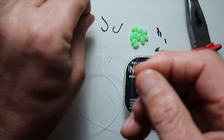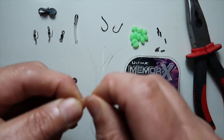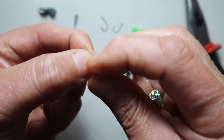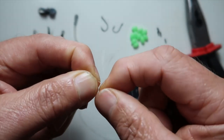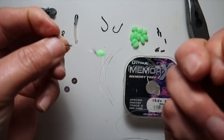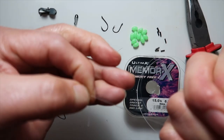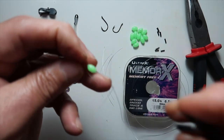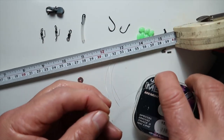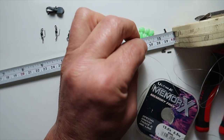The hook is tied using either a uni knot, grinner knot, or half blood knot. Although I'm not showing this part, all knots ought to be moistened before being tightened. The stop knot is pulled down to be closer to the hook, then all tag ends are cut off. I want these hook lengths to be 35cm long, so I'm measuring the line up to 37cm. The extra 2cm is used in tying the knot to the cascade swivel or the rolling swivel.